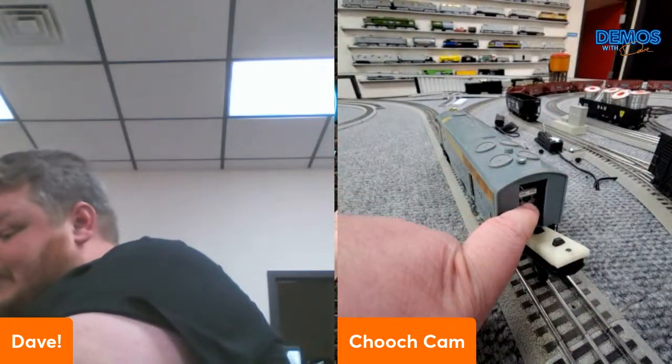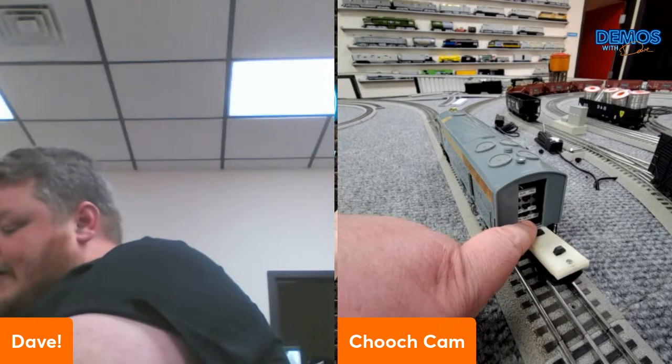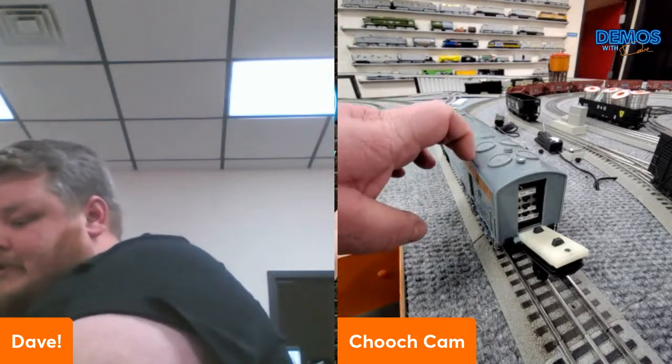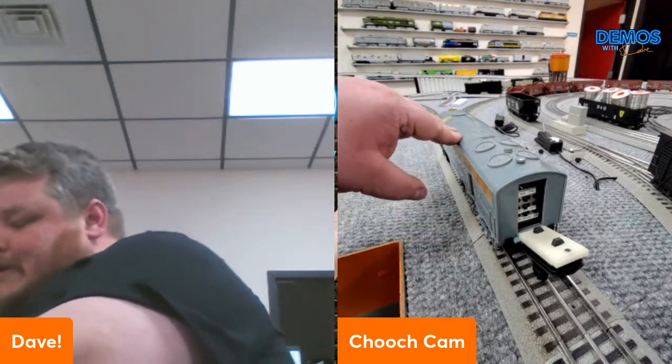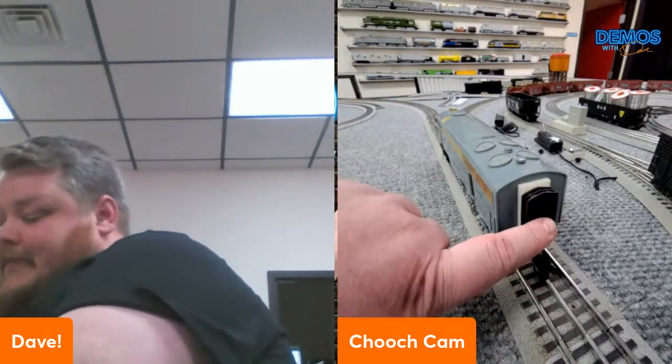So the program run switch, and you got the Bluetooth on-off switch, and then at the bottom you have the smoke on-off switch. Nice, easy location to reach those. They're not underneath the engine, so you don't got to pick it up off the track. They're also not at the top of the engine under a hatch, so you get more smooth body lines without seeing any gaps or anything like that. So one of the features I really like about this engine is the location of those switches.